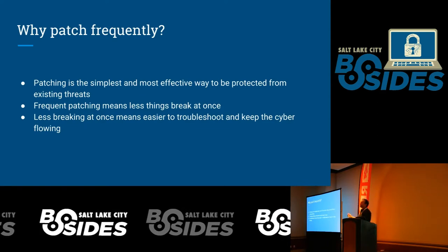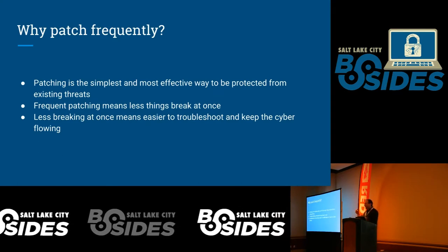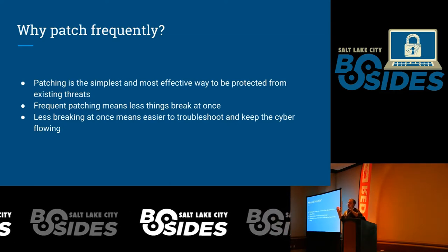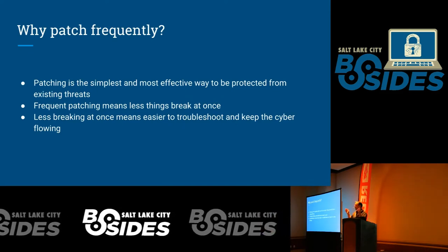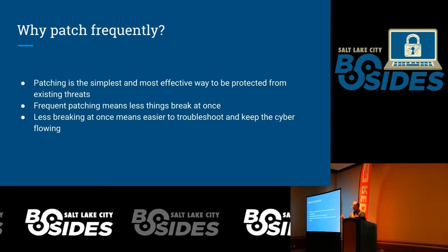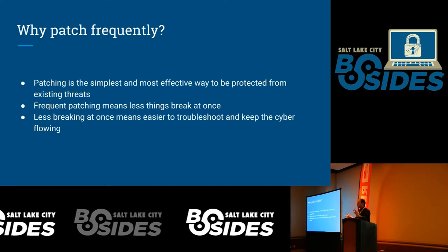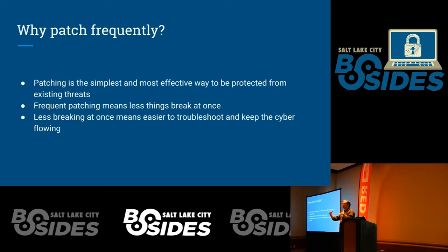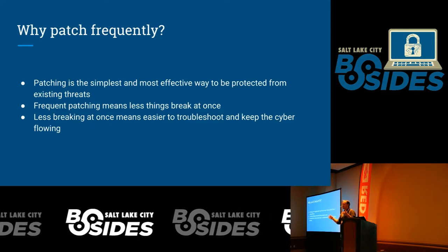So we talk about patching frequently. The reason to patch frequently is because patching is your simplest and most effective way to be protected from existing problems, right? There's always the threats that we don't know about yet. But you can be protected from stuff we do know about if you patch. Now, I use the term frequent patching, and frequent patching is, I think, critical because the more often you do it, the less likely you are to run into the hypothetical nuclear wasteland patch scenario where everything blew up.